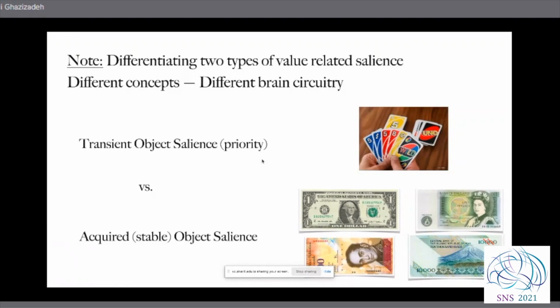In this particular task, some objects have higher priority or lower priority. This is not the salience that I'm talking about. I'm talking about long-term, years-long, stable object reward associations, value associations. So these paper money that you see on the top have kept value for years or centuries, and the bottom ones have low value. Okay, so stable high value, stable low value. This is the one that I'm interested to look at because it has important behavioral consequences that I will show you during the talk. Okay, so acquired stable object salience. When I talk about value, please don't mix it up with the flexible switches of the value-object association.